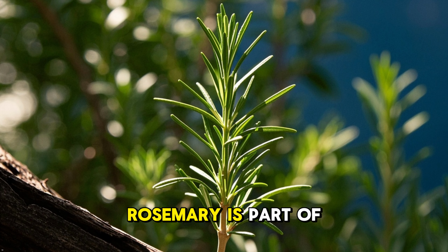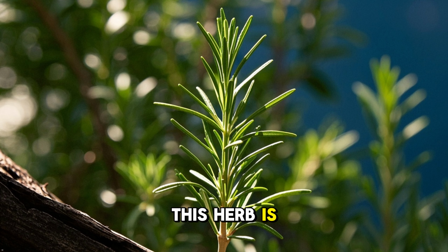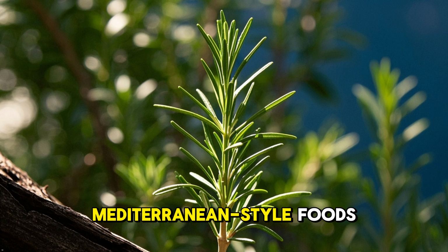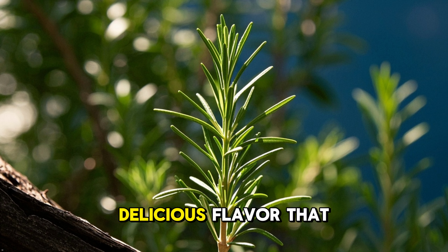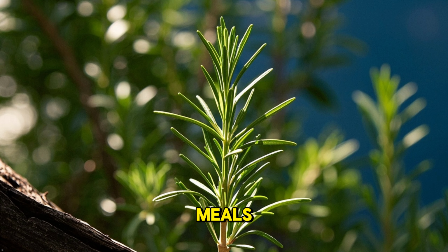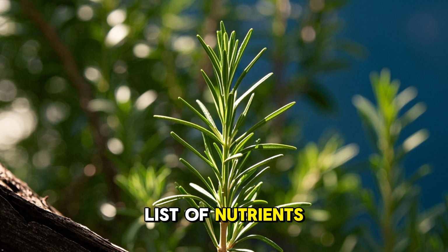Number 5. Rosemary. Rosemary is part of the mint family and has a woody, evergreen-like scent. This herb is often used to flavor Mediterranean-style foods, but it complements a wide array of dishes. Along with the delicious flavor that rosemary adds to meals, it's also known as one of the most powerful herbs on earth, with a laundry list of nutrients.